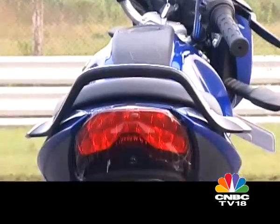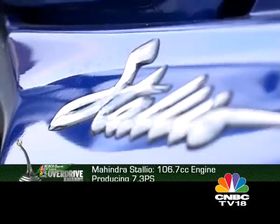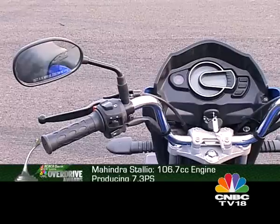Where I think Mahindra could have played with a little more and not played it so safe is, for instance, the styling. It is a new bike, but it is already an anonymous 100cc motorcycle. The Twister being an example, the Twister distinctly looks different, and I think the Stallo could have achieved that with very little effort. The Stallo's 110cc engine produces 7.3 PS of power and 8 Nm of torque, par for its segment.